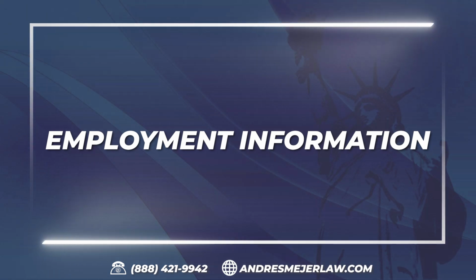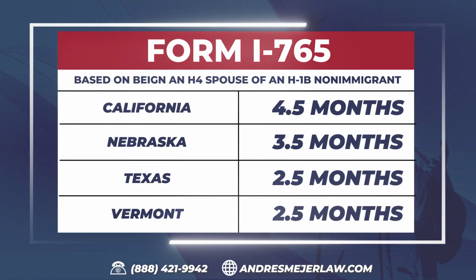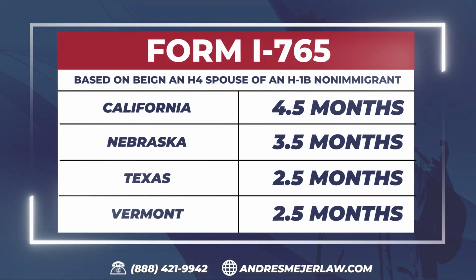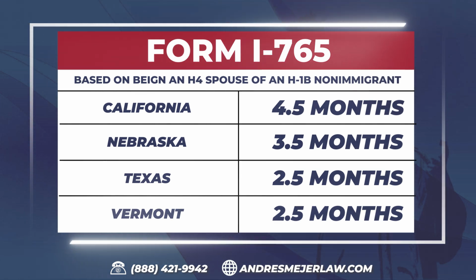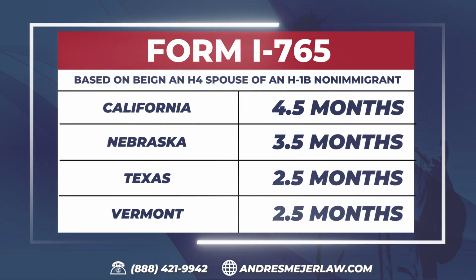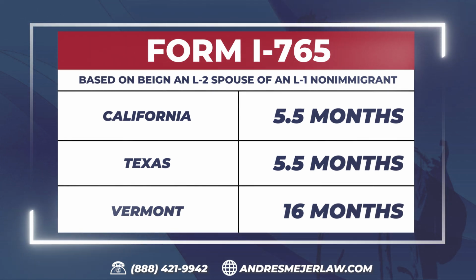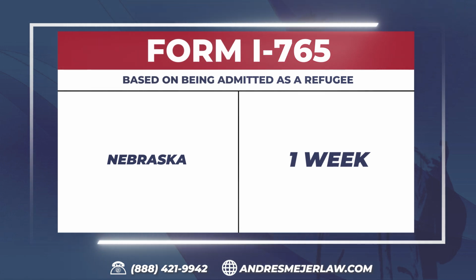Now for employment information. Form I-765, based on being an H-4 spouse of an H-1B non-immigrant category. California, 4.5 months. Nebraska, 3.5 months. Texas, 2.5 months. Vermont, 2.5 months. Based on being an L-2 spouse of an L-1 non-immigrant. California and Texas, 5.5 months. In Vermont, 16 months.